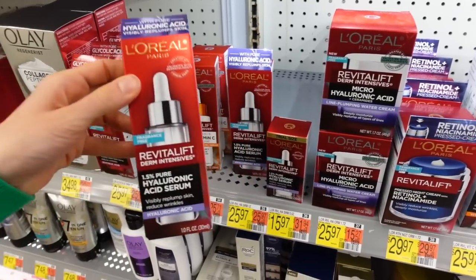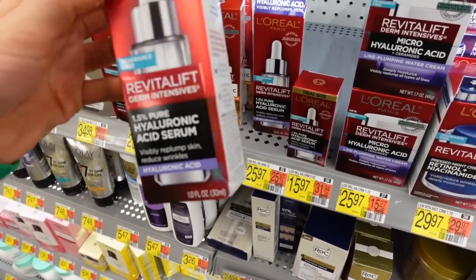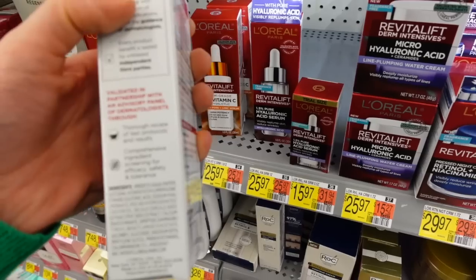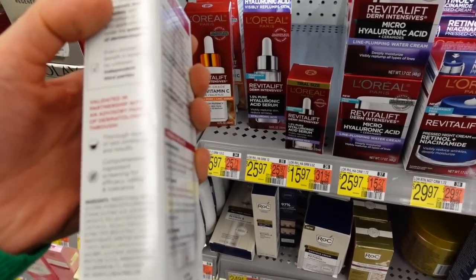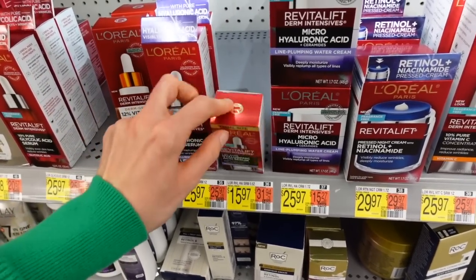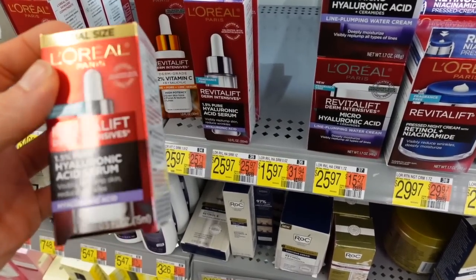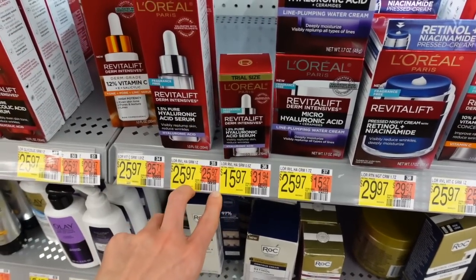L'Oreal Revitalift. I like this hyaluronic acid serum. It's really nice. I am a fan of hyaluronic acid serums. Do you need a hyaluronic acid serum? No. Hyaluronic acid is pretty common in moisturizers, but I do find that using a hyaluronic acid serum, I get a little extra bang for my buck. Personally, I find that you don't need very much. You don't need a lot. You can get a trial size, but man, that's a huge markup.